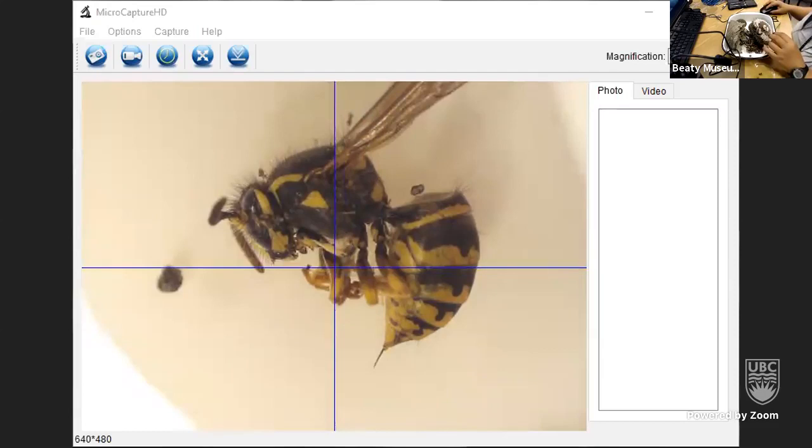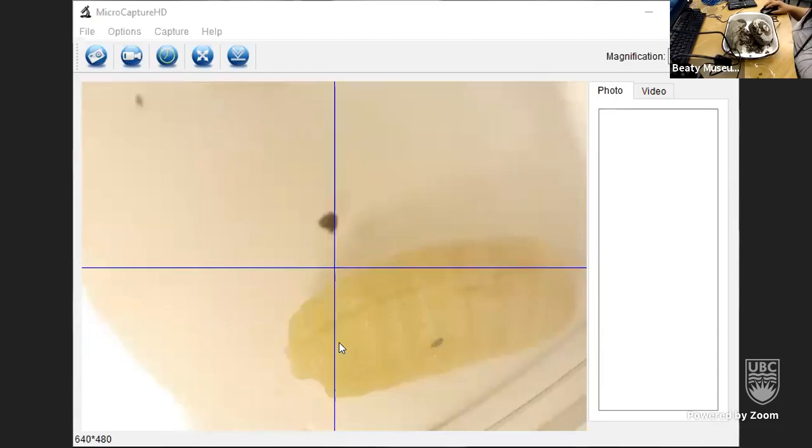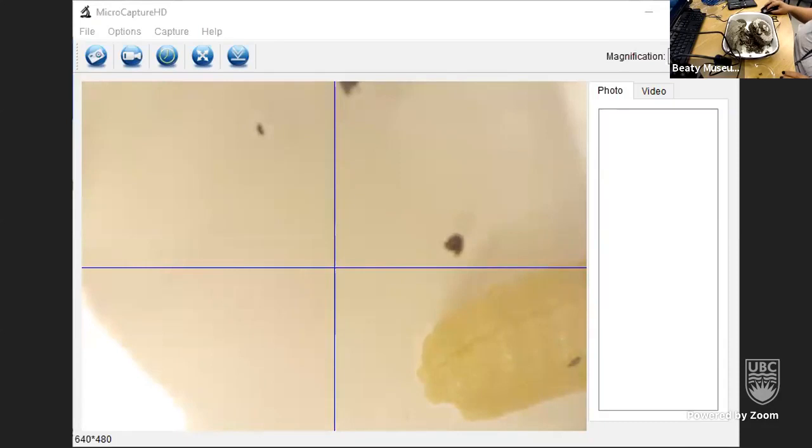Okay. And let's see if I had anything else for this. But you can see there's the cat food again. We'll see if anything different happens at the end. You can see they're pretty active here.